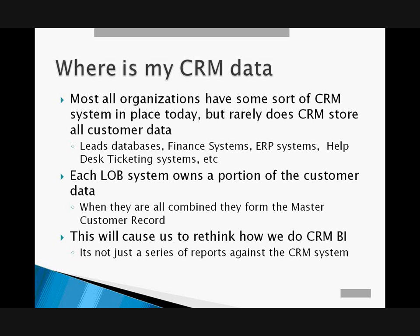Basically we have leads databases, finance systems, ERP systems, help desk ticketing systems, customer support systems, not to mention the CRM systems, that could all be owning and storing certain pieces of information around your customer. And when we start talking about CRM BI, if we limit ourselves to just the CRM application, then we'll be limiting ourselves to just a fraction of the information within the organization. And we'll also be mitigating the value that will be available to us.